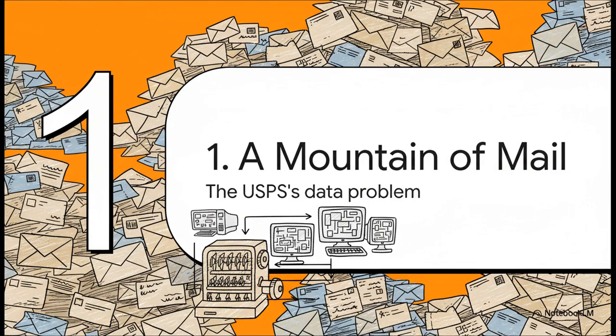So I want you to transport yourself back to the late 80s. There's no email, not really. There are just mountains and mountains of physical letters. And the US Postal Service had this just astronomical problem on its hands. How do you sort all this mail with messy, handwritten zip codes? This wasn't some theoretical thing in a lab. It was a massive, real-world headache that was slowing everything down.